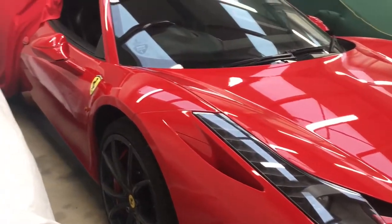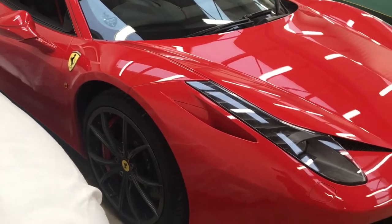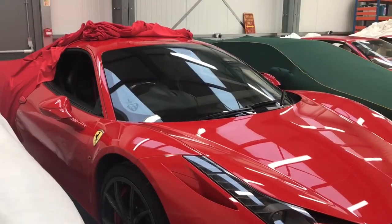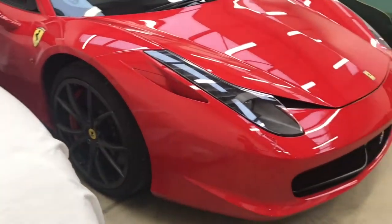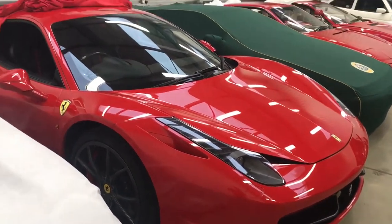Ferrari have done a great job with the 488, but it's just not the same with the turbochargers. It still sounds nice, but the 458 is an iconic car, really, really nice. It's going to be a hell of a car to keep and store away as well. I think it's a very wise choice having one of these. I think it's a good choice.